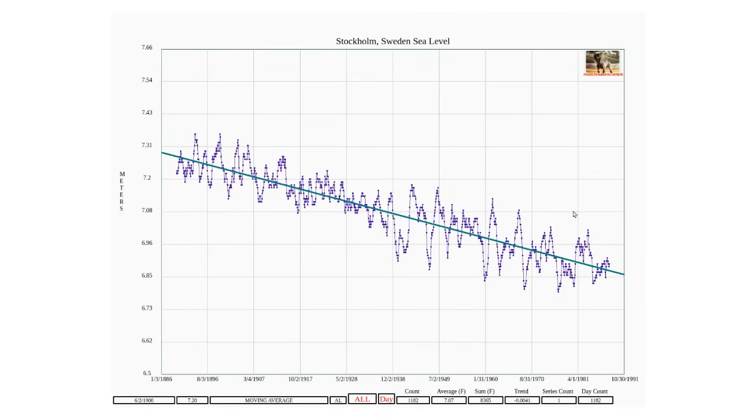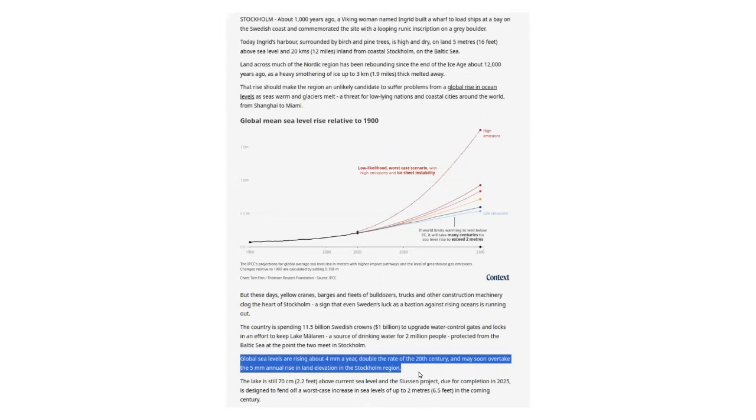There's no upwards curvature, and sea level is falling at the same rate now as it was a long time ago. There isn't one shred of evidence to support their claim that sea level is going to start rising soon in the Stockholm region. Now let's look at their claim from NASA that sea level is rising about 4 millimeters per year, double the rate of the 20th century.